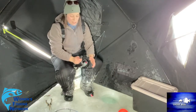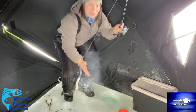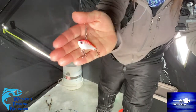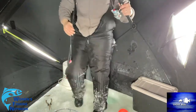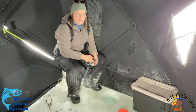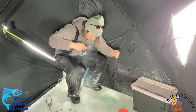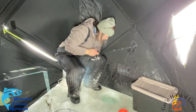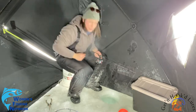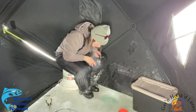When I first get here and drill some holes to try out a spot, I like to send something down that makes a lot of noise and flash. So I'm going to start out with a Rapala Slab Rap. I like to just drop it down and lift it up and down quickly a couple of times. I feel like it tends to lure any fish in the area in. And then I'll swap to something a little bit more finesse if they're not interested in this particular lure. But let's see what we can shake up.